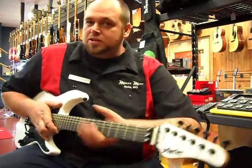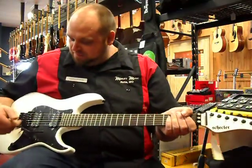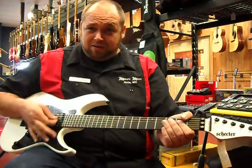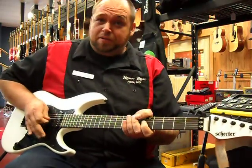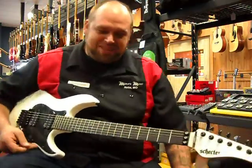Today we're going to be talking about some guitars, specifically this guitar. The main reason I like this guitar, I really am a fan of Floyd Rose bridges. Most of mine, I got them blocked where they only go down. This one goes both up or down, so you can make a lot of different fun sounds with that.